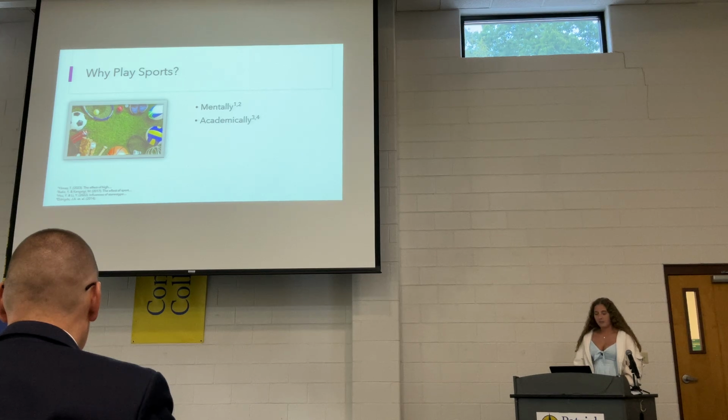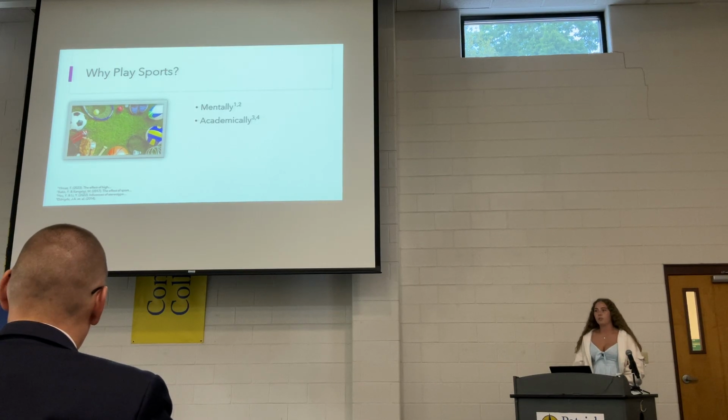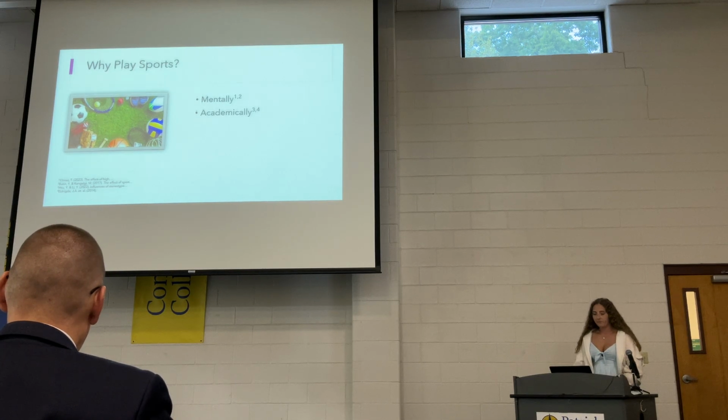There was a study done by Baker. They used 350 students, and half of them were student athletes, half of them were not student athletes. They were just regular students, and they gave them a math test, and they compared how well they did on that test to see which group would do better. And the results were that the student athletes did better just because student athletes have to keep a certain grade point average or GPA to be able to play.